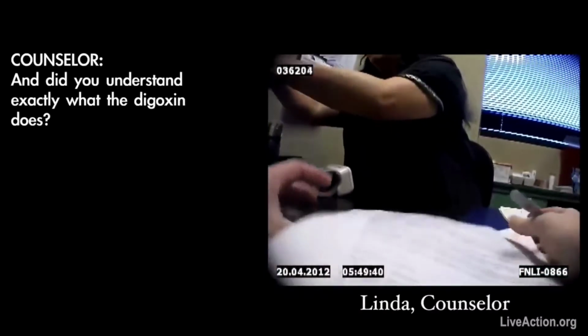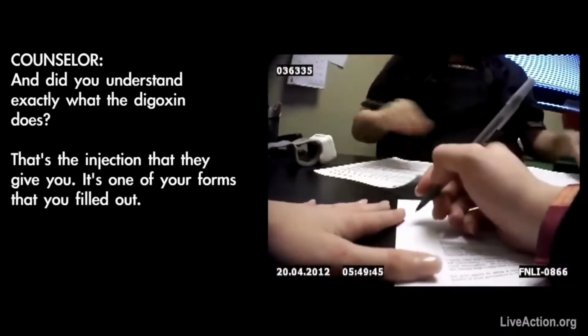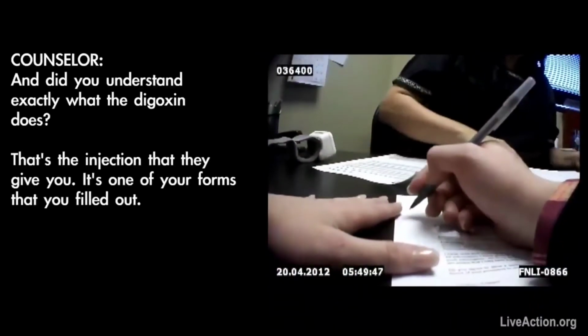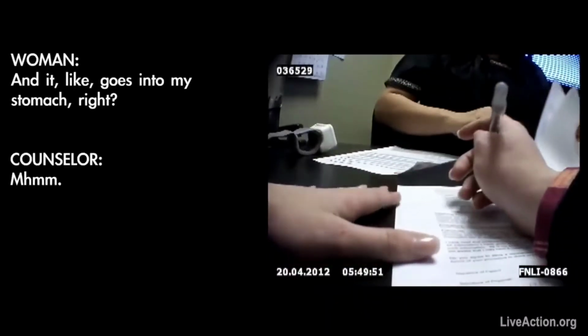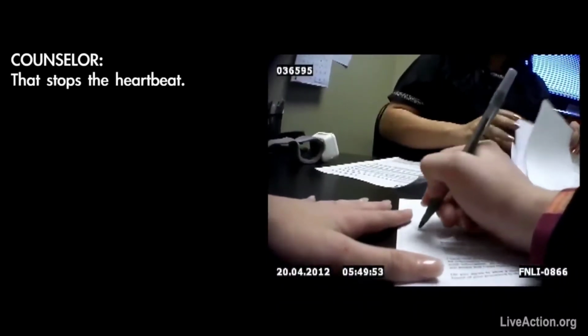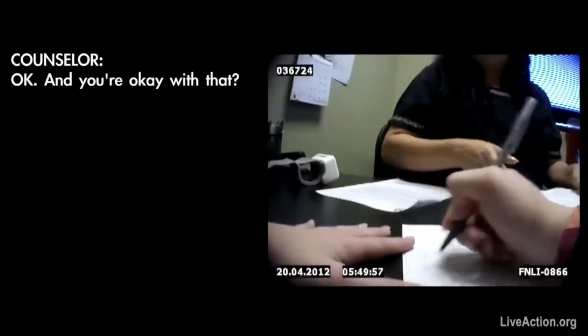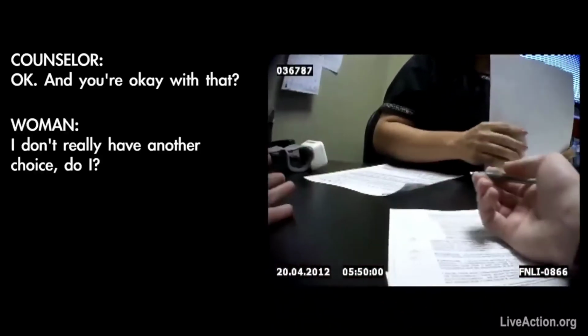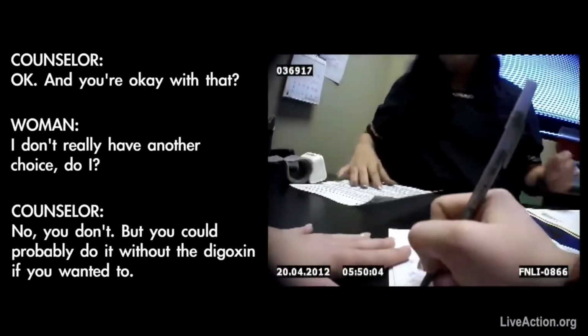And did you understand exactly what the digoxin does? That's the injection that they give you. That's one of your forms that you filled out. And it goes into my stomach, right? Yeah. That stops the heartbeat of the baby. Okay. And you're okay with that? I don't really have another choice, do I? No, well you don't, but you could probably do it without the digoxin if you wanted to.